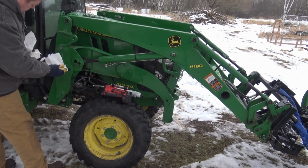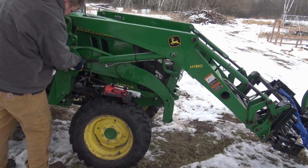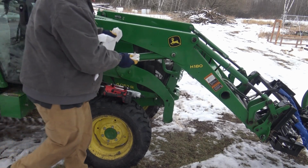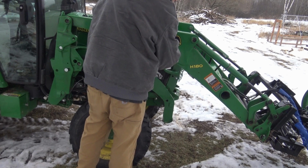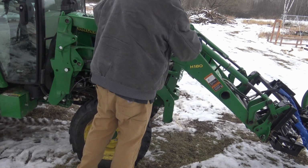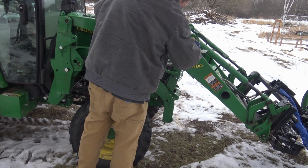As we get these grease fittings cleaned off, it's been a while. It didn't get greased as often as it should have, although it's not getting used much this winter. So that was the reason for replacing the grease gun. Having trouble with the old one, couldn't get the tractor grease. So now we're going to go through and grease the boom and everything related to it.